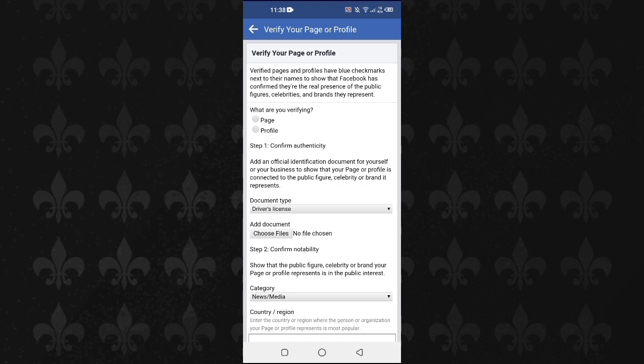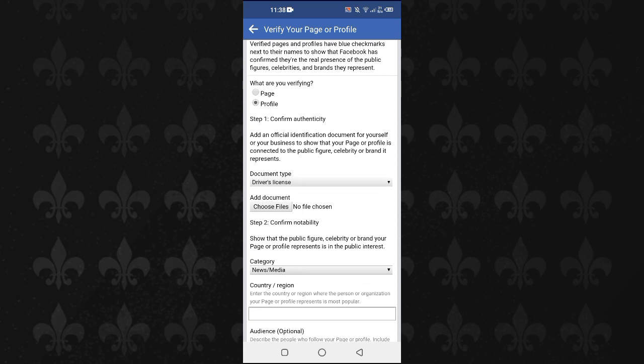So you will tap on fill out this form here, and just like on Instagram in the previous video, you need to fill out this form. Step one is asking whether you are verifying your personal account or your page, so you can select whatever you are verifying. I will select my profile here, and now you have to confirm the authenticity, which means that you are a real person that is trying to verify your account or page with Facebook.